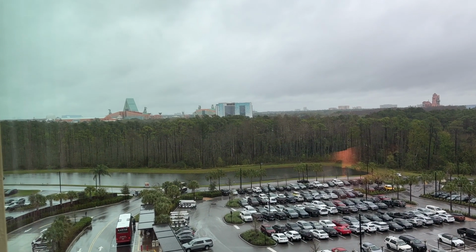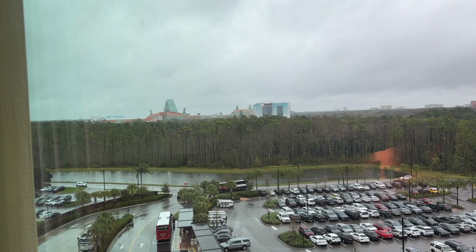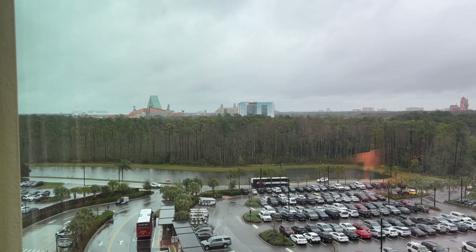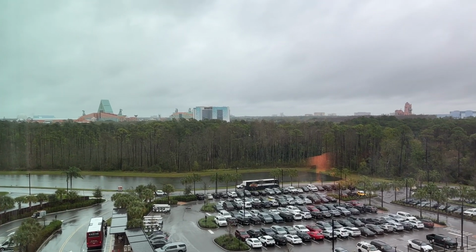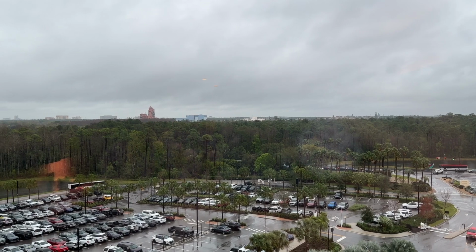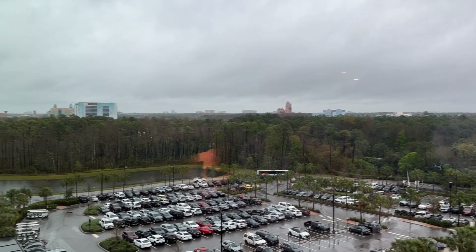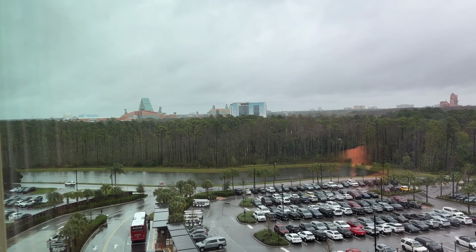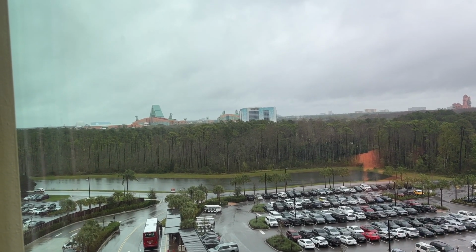We have a pretty awesome view. This is just the standard Gran Destino room. I actually read online you're better to do the standard view because you can see out to the theme parks versus the fountain views, if you're looking into the resort, which is also beautiful, but this is a pretty good view. We might be able to see a little bit of the fireworks in EPCOT tonight. So let's do a little room tour.